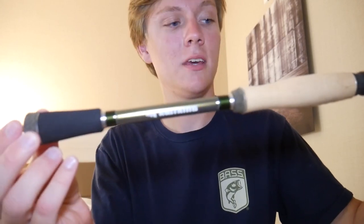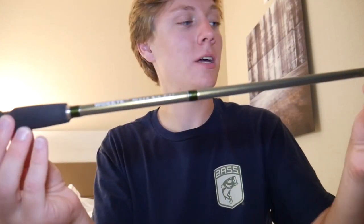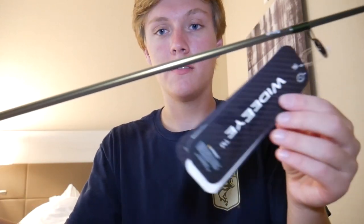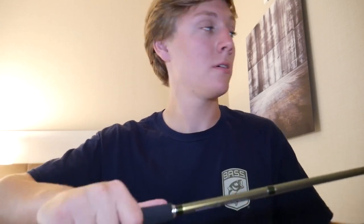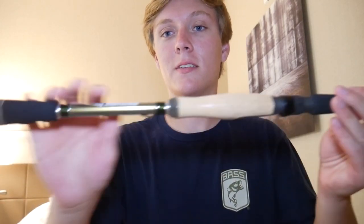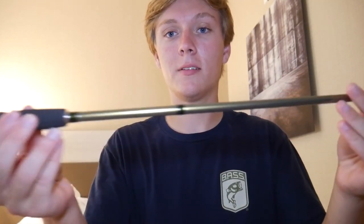All right, well, here's the fishing rod. It is the Cast King Wide Eye, and it's a 7'1" medium light rod. It's got a Fuji reel seat and stuff, so it actually seems pretty nice. It's not an insanely nice fishing rod, but I think this could be at least $50. I'm gonna look it up on Amazon in a second. But not a bad looking rod. That's amazing to get this for free. Well, this is pretty amazing.